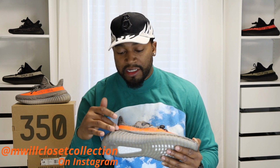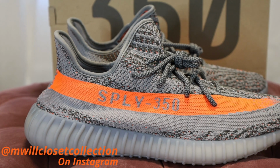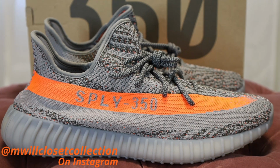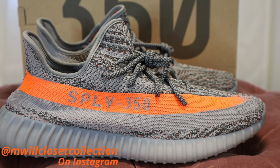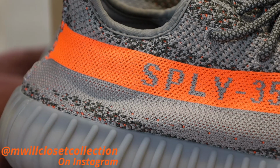Then some remnants of that zebra pattern in the front and the back before you go up to this splash in the middle. Right here at the midfoot, this splash is in this bright neon orange, and it's so beautiful. And stamped out in it you see SPLY 350. Some people say the SPLY stands for Yeezy Supply and it's just the 350 model, or that it's something like Saint Pablo loves you. I don't know if it's ever been confirmed what it is, but that's just what I've heard over the years.